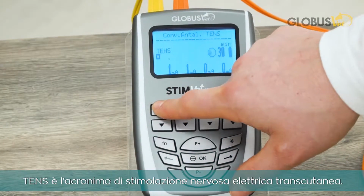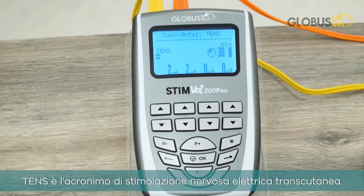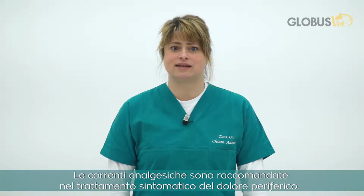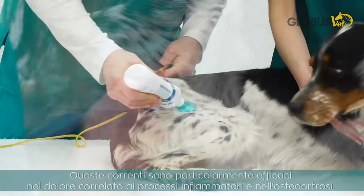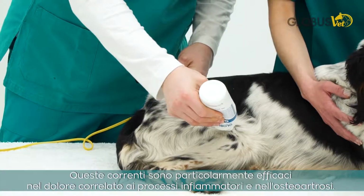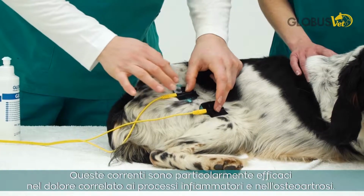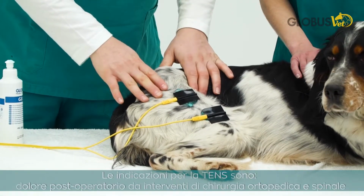TENS is the acronym for transcutaneous electrical nerve stimulation. The analgesic currents are recommended in the symptomatic treatment of peripheral pain. These currents are particularly effective in controlling pain related to the most inflammatory processes such as osteoarthritis.